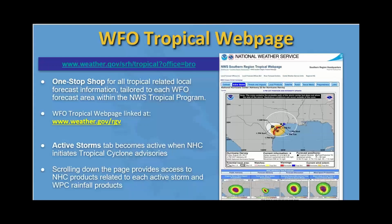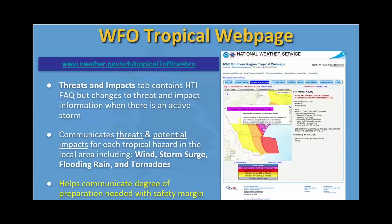Again, when there's an active storm, this active storms tab becomes active. You get a view of the cone and some of the probabilistic weather information, which we'll cover in a bit. There's also a threats and impacts tab as you progress toward the right. By default, it gives you frequently asked questions about hurricane threats and impacts, but that information will change when there is an active storm. It communicates the threats and potential impacts for each of our four main hazards, which are wind, storm surge, flooding rain, and tornadoes. Also, this HTI information, which we'll detail in a moment, helps you know what preparation level you need to focus on, with a safety margin factored in based on the uncertainty in the forecast.